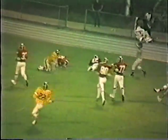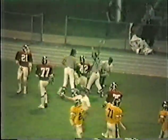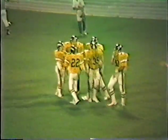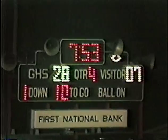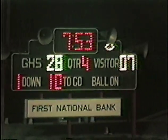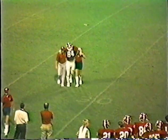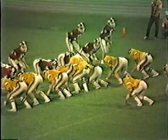Looking and finds the receiver, throws the ball. Gets it inside the 50. 15, inside the 10, flipped out of bounds on the 6-yard line by Chris Pinker. Owen Cox, the injured player. First and goal.